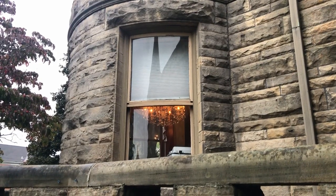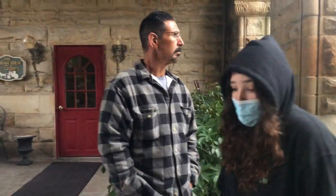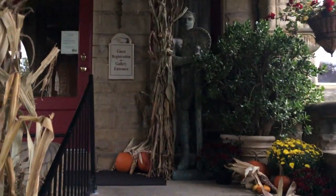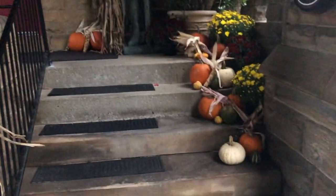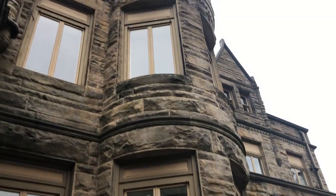One thing we can see from the outside, there's a beautiful chandelier in there in their office, but hopefully we can come back and tour it. I left a message, hopefully they'll call me back. If not, you know, at least we got to see it from the outside. And it's absolutely gorgeous on the outside. I can't imagine what it looks like on the inside.